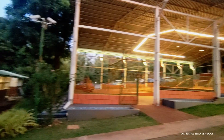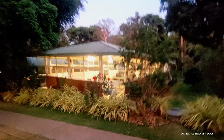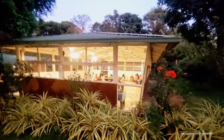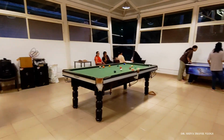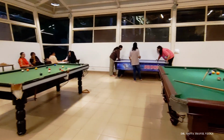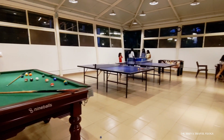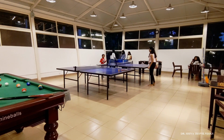After wrapping up at the campfire, we wandered toward the indoor play area, which was conveniently located right next to the outdoor playground. The play area had something for everyone: billiards, table tennis, carom, chess, and even a bunch of fun activities for the kids.